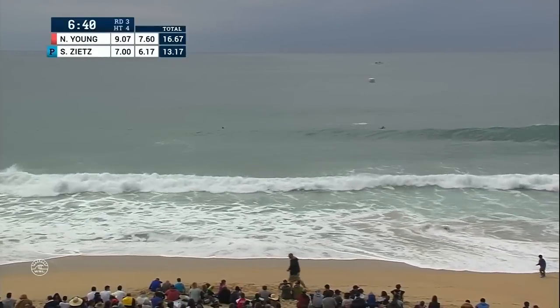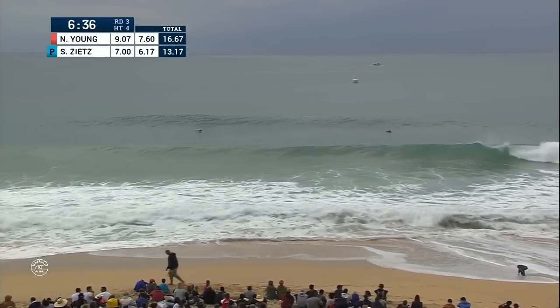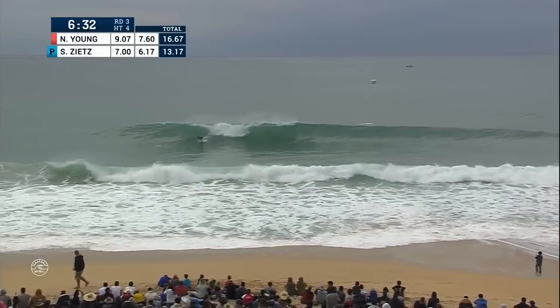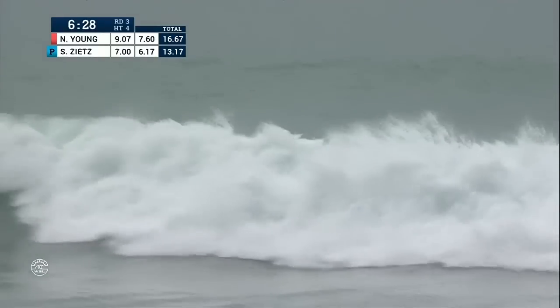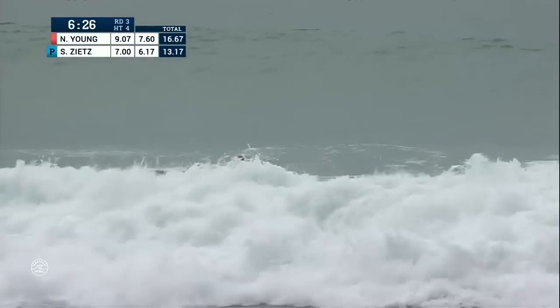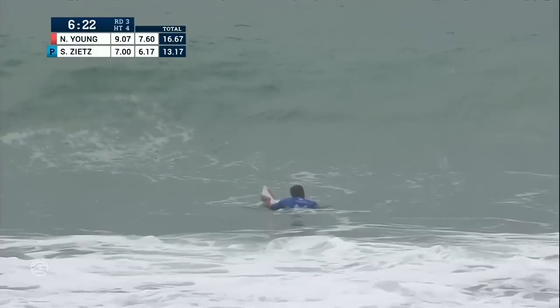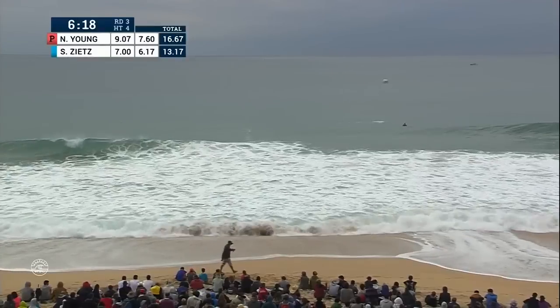I think that's kind of refreshing these days. We're going to try and get a claim jar happening. Anything under an 8, you're going to have to pay $100. As we watch this wave setting up for Sebastian Zietz, throw tail, reverse. He ends up out the back, so he'll still be chasing now without priority, looking for a 9.67 to make a comeback. The claim's been a really funny story in pro surfing over the years.